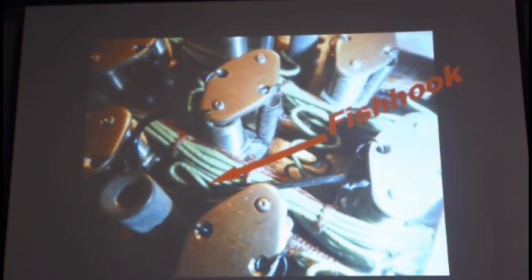Look at this one. We just discovered this about 3 weeks ago. A fishhook. Can you see this guy, fishhook? This little black thing here. Right up here is the barb of the fishhook. Somehow a fishhook found its way into the back of the plug board of an Enigma. What a great way to sabotage it. You know, it's going to work fine until the point of the fishhook works its way into the contacts and shorts it out.